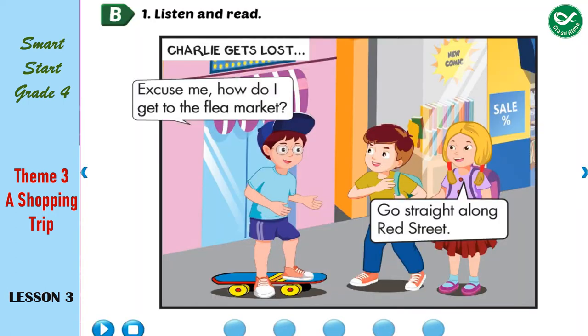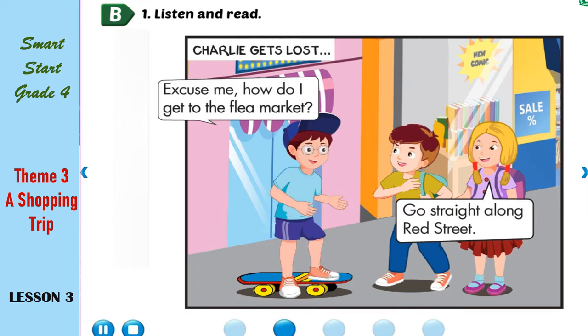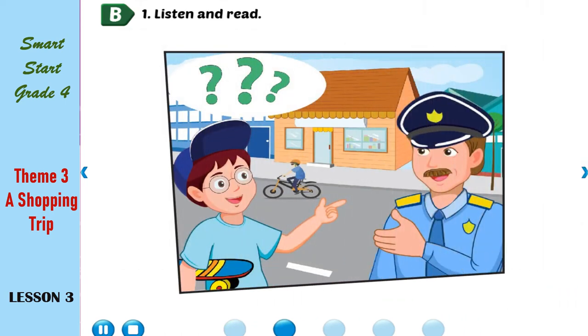B. 1. Listen and read. Charlie gets lost. Excuse me, how do I get to the flea market? Go straight along Red Street. Thanks. Excuse me, sir. How do I get to the flea market? Turn left at the traffic lights. Thank you so much.